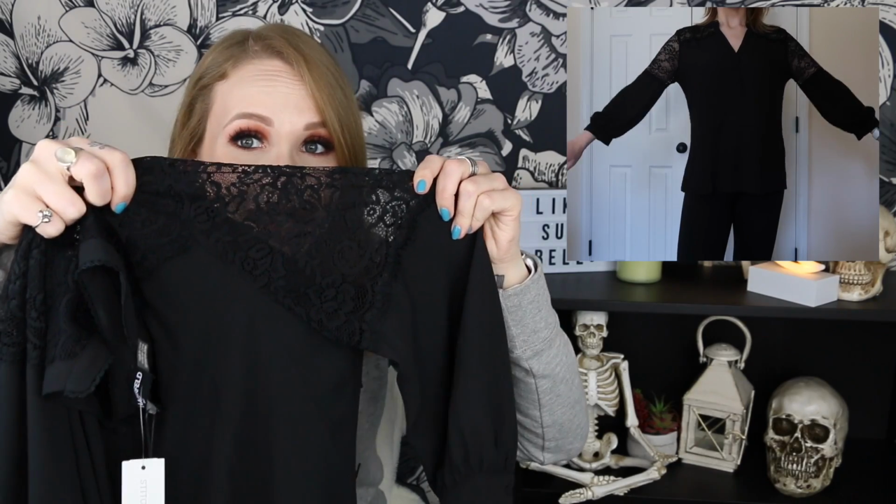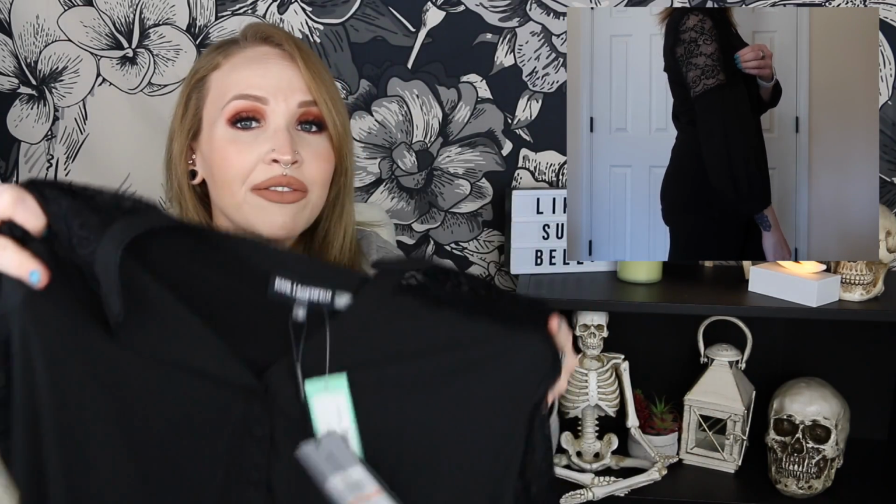Several reasons why I like this top. One, it's black. Two, lace. I am a sucker for lace. The camera is not showing it, at least not in my viewfinder over there, but there's lace. Then it becomes solid down here. There is absolutely no give to this top whatsoever, but it's very lightweight and very breathable. It just ended up looking really good on me.